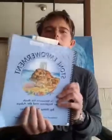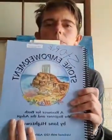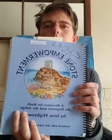Next one, this is a little bit older book. I used to work at a place called Integrative Life Solutions. We had lots of great tools and reference guides, and so I was gifted the store copy of this book. It's by Jane Hightower, and it's called Stone Empowerment. And this is actually one of the first books that I ever really dug deeply into about stones.